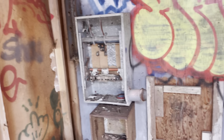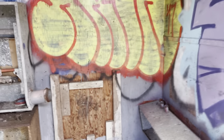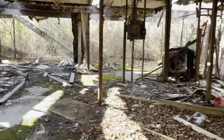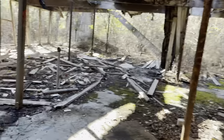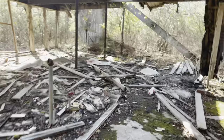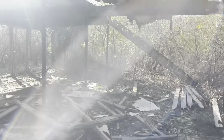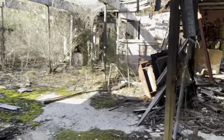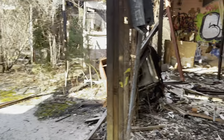Alright, this is the electrical room, or what would have been the electrical room. Power right there. Now, I wonder where their projection room would be. I'm assuming somewhere in here. If the screen was straight ahead, then it would probably be somewhere in the front here, somewhere up this way. But yeah, man, there's another little electrical panel.